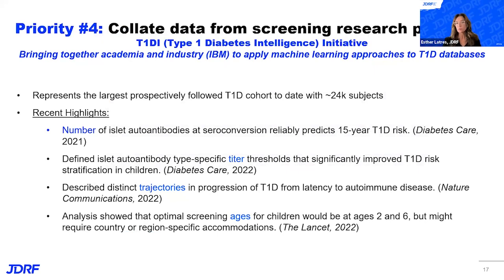So for example, this is one example where academia and industry come together. This case was an initiative from IBM that applied machine learning to type 1 diabetes, and that was a very large perspective. We followed a T1D cohort of 24,000 subjects. And this is another thing that I want to emphasize about JDRF: bringing together some of the programs that I mentioned before in those little boxes. They all work together and they all collect the data. So I think this is something very important that JDRF brings.